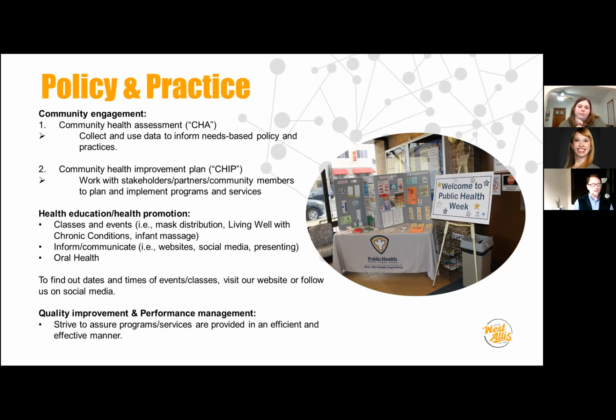That's when you see various events that we have, and that could be the mask distribution events that we've had periodically over the past year. It's also a Living Well with Chronic Conditions program, and infant massage services and classes that have been offered through our department. And then certainly a big aspect of what we do in public health is inform and communicate. We do that primarily through websites, social media, and presenting like this in any sort of forum where we have an opportunity to share our story.